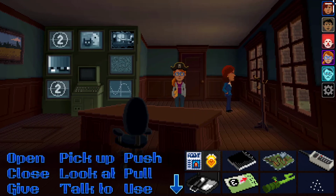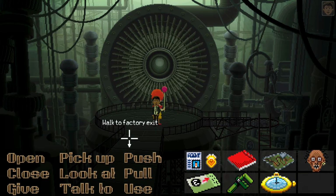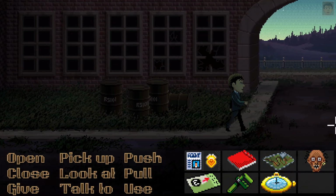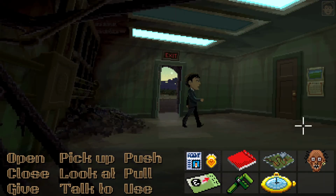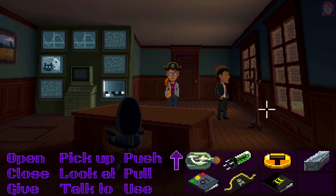Okay. Let's see. Find evidence that Dad didn't start the factory fire. Go deeper into the factory to find evidence to clear my father. What I want to do is meet with all of our heroes here and see if we can give the books, the journals actually, to Reyes.